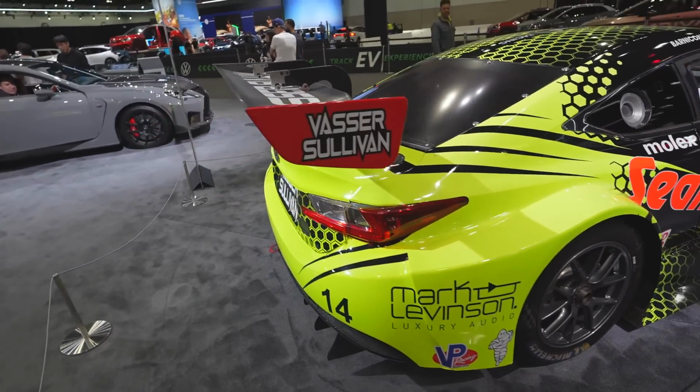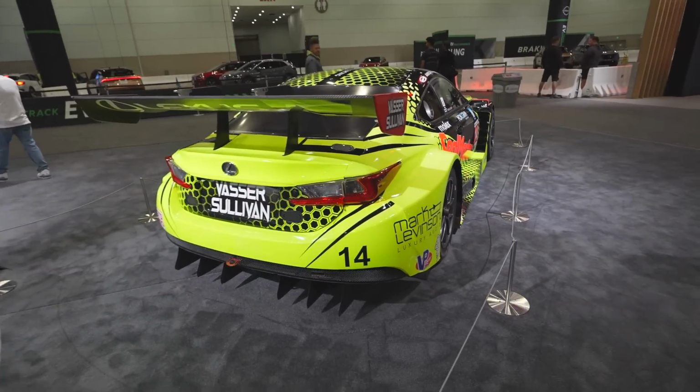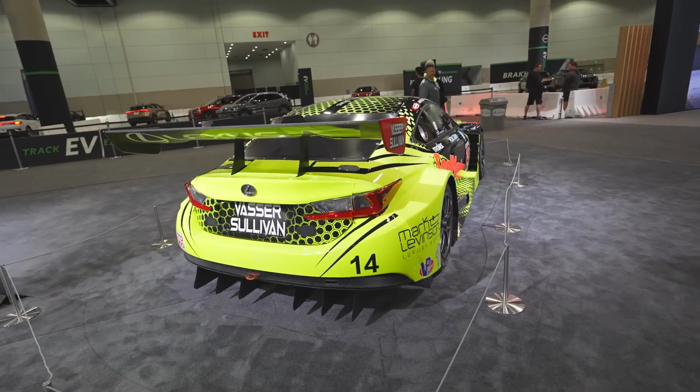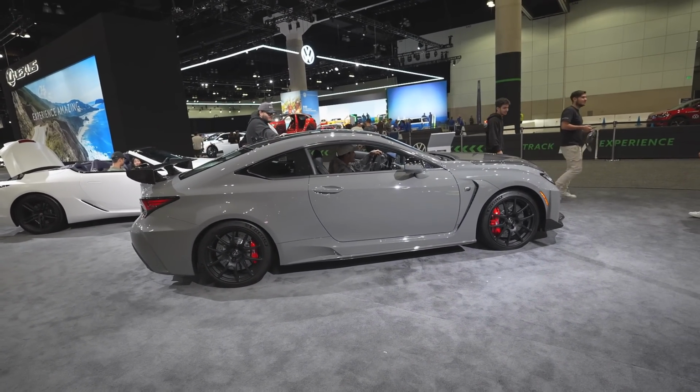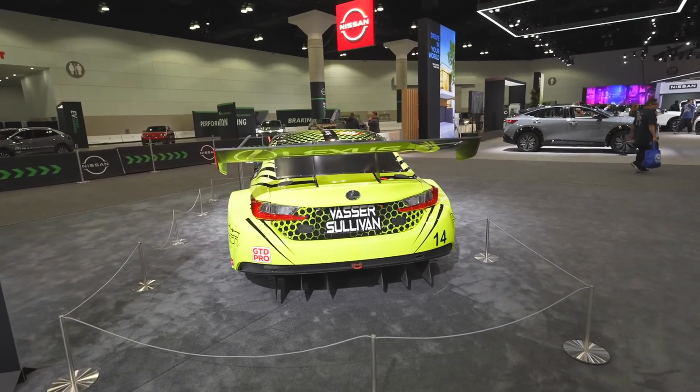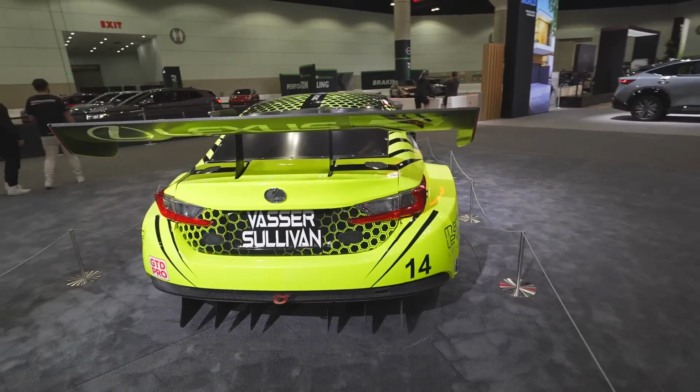And then, of course, a giant swan neck on the rear with even more aero. This thing is mad looking. There's a normal RCF, so that's when you get it and say it's going to be a daily, and this is what happens when you now need a daily for your daily.